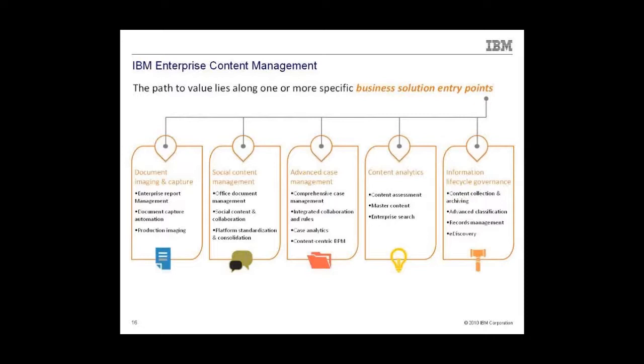Information lifecycle governance, so typically looking around records management and lifecycle of documentation, email alerts at the end of a lifecycle for storage of some information, electronic discovery around your enterprise, we have some capabilities around there.